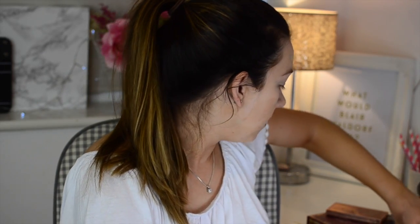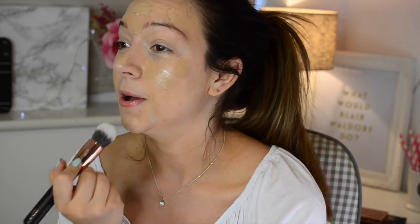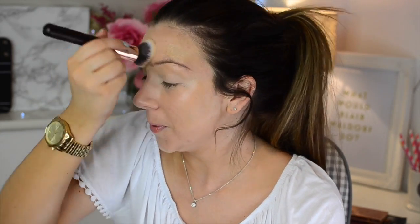Right, what brush? I think I'm going to use this brush from Zoeva, which is the 102 Silk Finish. It's the rose gold range, and oh my god, beautiful. So I'm going to buff this into my skin and try and make my skin look a little bit more normal, less rank. Just been getting over a bit of a breakout. Well, every day is a breakout for me basically, but this has been a particularly bad one, so I'm quite glad to say ta-ta to these spots.